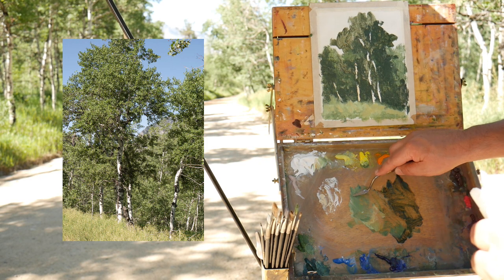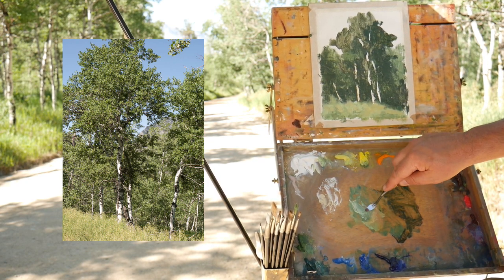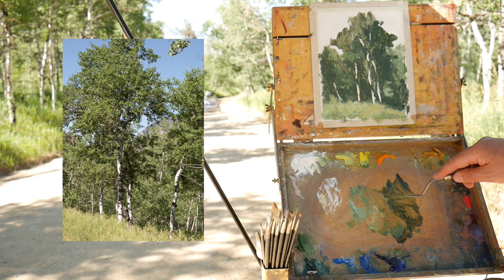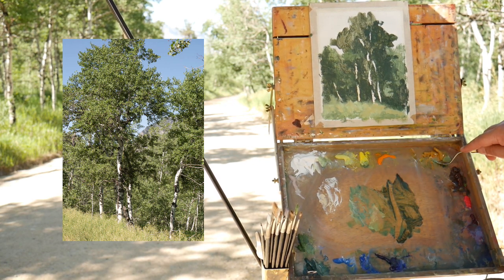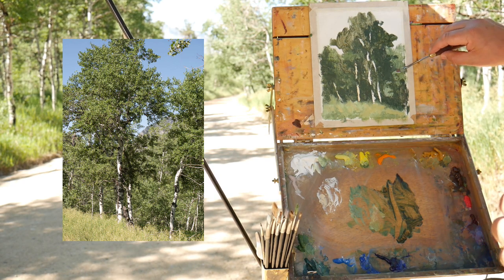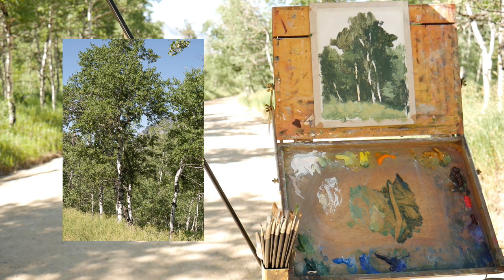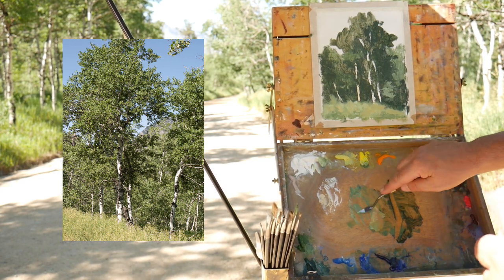You guessed it, another vehicle's coming. Just waiting for one of them to stop and say, "Are you painting or something?" So tempting to just want to go, "Or something." I'm not painting them, or something. That's what I'm doing. I'm being a bit facetious today, as you can tell.